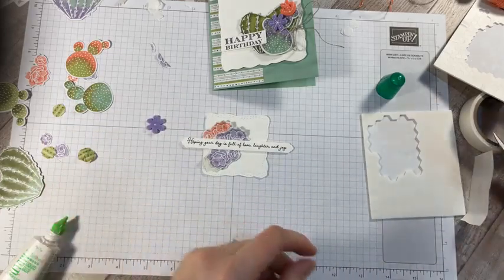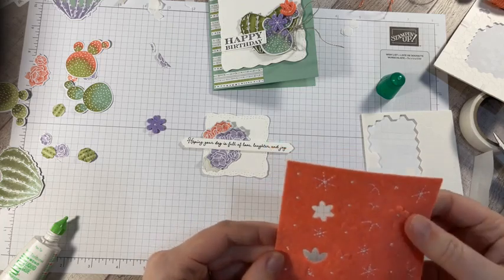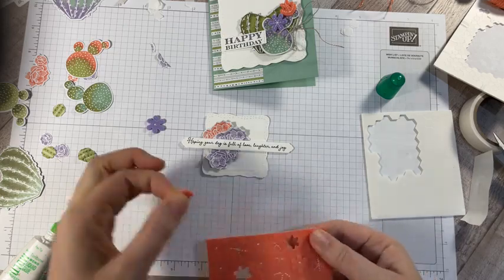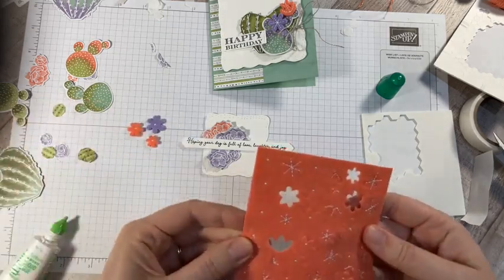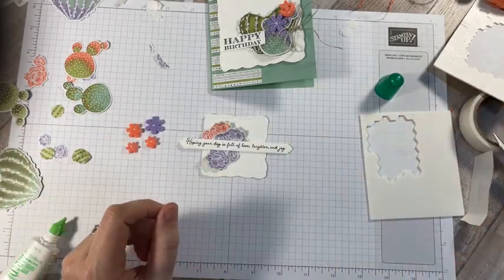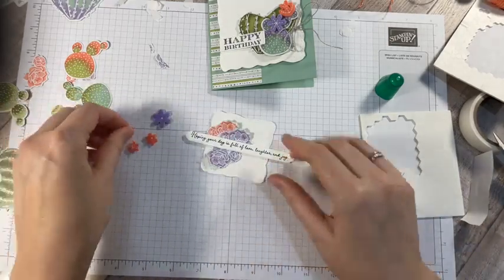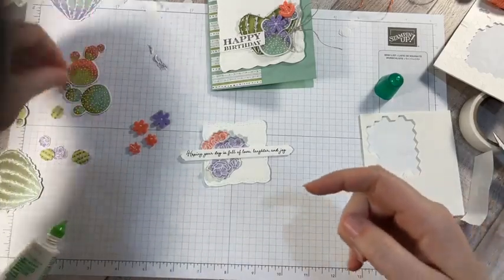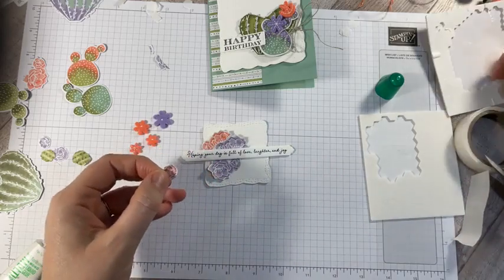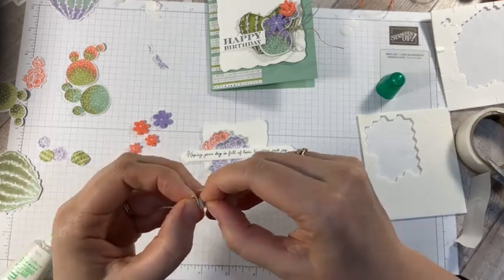What other little felt bits have we got? We've got those little flowers and the stitchy ones as well. I might stick to just the paper pieces for this one actually, because I've got plenty of them. So let's do just mini dimensionals.